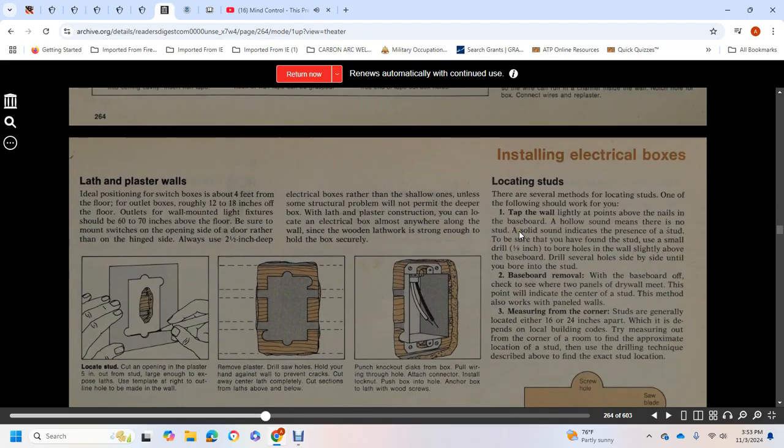Before installing an electrical box, you need to locate the studs. There are several methods. Tap the wall along the nails of the baseboard: a hollow sound means there is no stud, while a solid sound indicates the presence of a stud. To be sure you have found the stud, use a small 1/8-inch drill and bore holes in the wall straight above the baseboard, several holes side by side, until you bore into the stud.